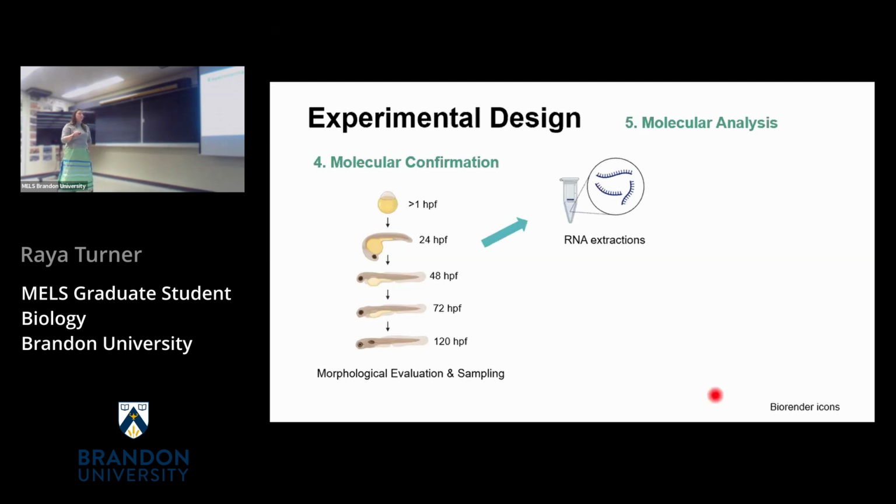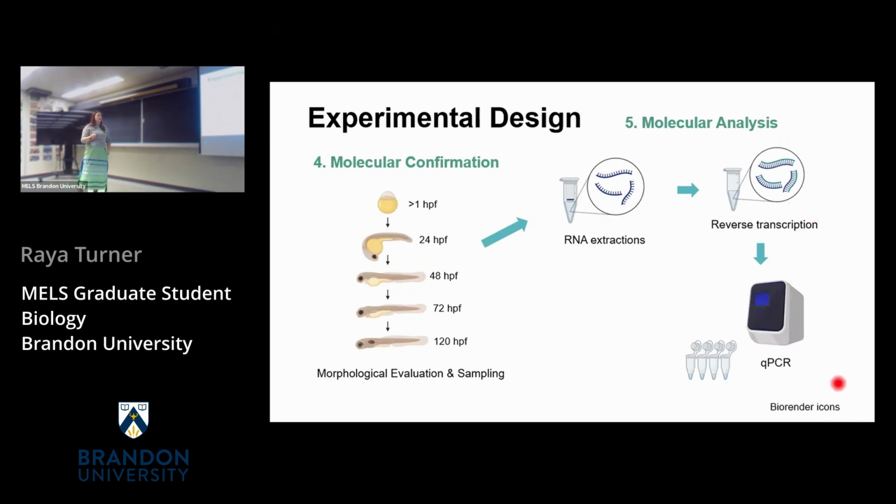To do this, I have to do RNA extractions to isolate that genetic material. I then change the RNA into a double-stranded molecule, cDNA, so that I can effectively work with it. I then use a technique called qPCR, which allows me to measure the gene expression of the target that I'm trying to knock down. So I would expect to see a reduction in the ERR alpha gene expression for those injected with the ERR alpha morpholino. As well, I can use this gene expression analysis method in order to measure other targets that might be affected by the expression of ERR alpha.